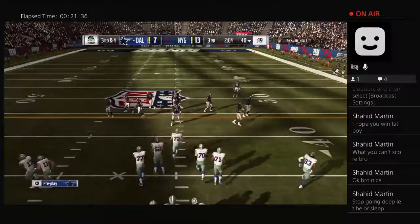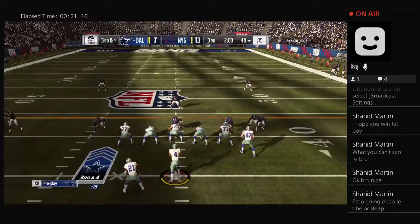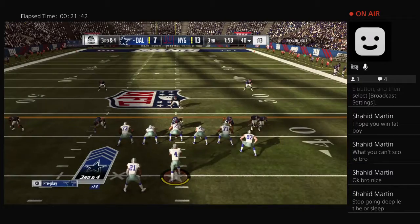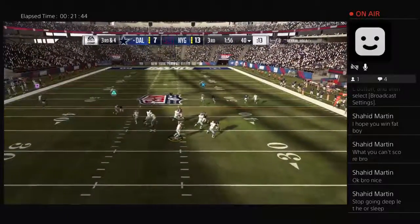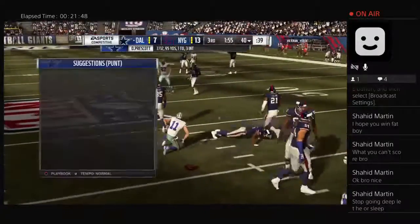The Cowboys on 3rd down. 0 for 3 to this point. They could use a conversion. This is 3rd and 4. Prescott from the gun. And he fires one, but incomplete.